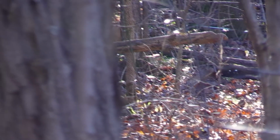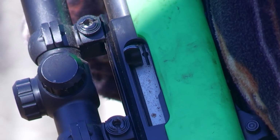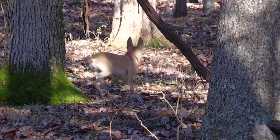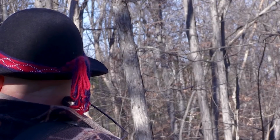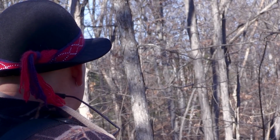I rabbit hunt too, and got rabbit dogs and all, but there's just something about a tree dog, being able to go to it. It's just so much different. It is, and your dad loved it, and I'm sure that it brings you back a little bit to your childhood. Absolutely.